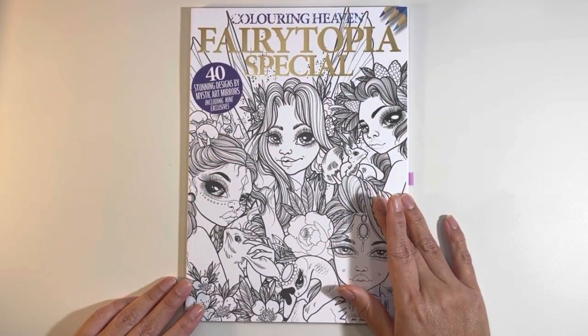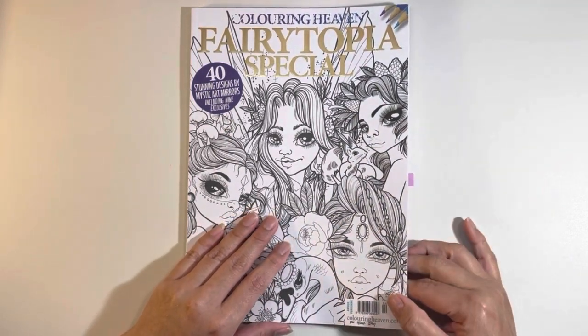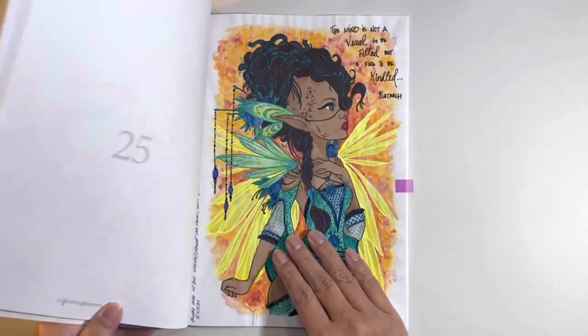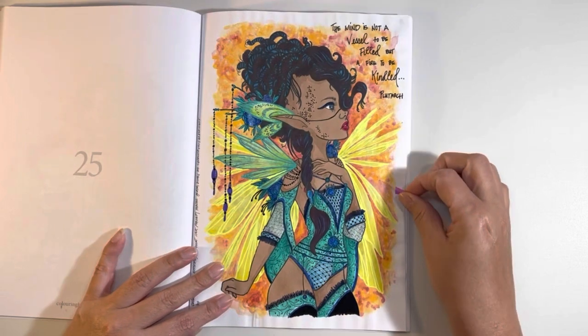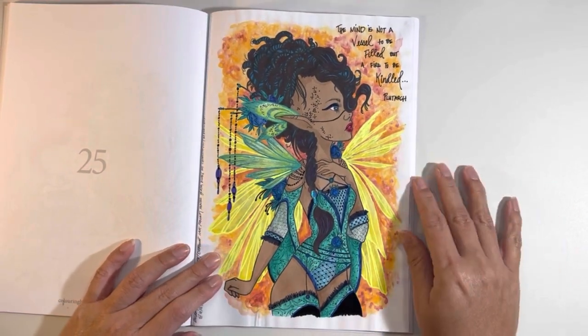This might be one of my favorite completed pictures. This is the Fairytopia Special by Mystic Arc Mirrors. I don't own anything else by Mystic Arc Mirrors, and so I'm glad I picked this up here. And this was a buddy color with my girl Deb. I love the colors on this. There's a variety of different mediums. I think she's fabulous and fierce.